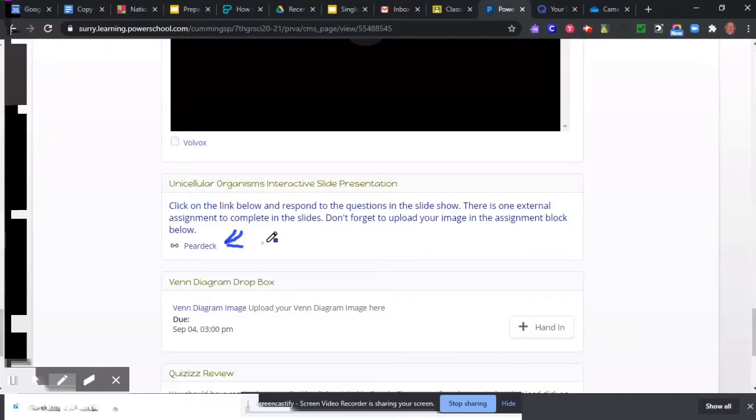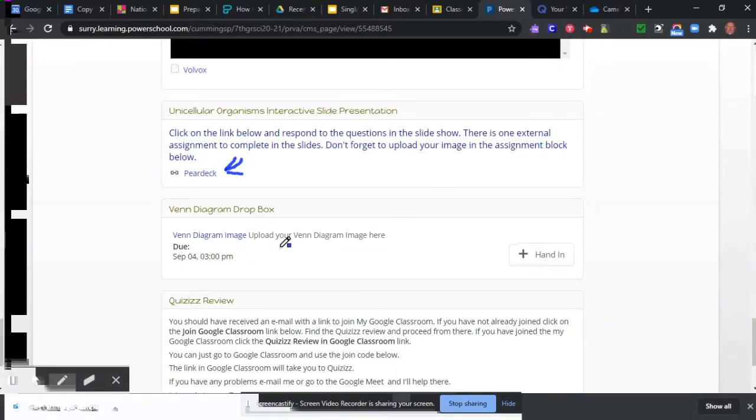Use a whole page. You don't want to make it so small that you have to scribble it, because you're going to need to take a picture of that Venn diagram and upload it in the box below the interactive slideshow. You can take it with your phone, or you can use your Google Chrome camera, or any other way that you want to upload that picture. The easiest way would probably be the Google Chrome camera, because it goes right onto your computer. If you know how to get the pictures from your phone to your Google account or your Google Drive, then you can do that as well.